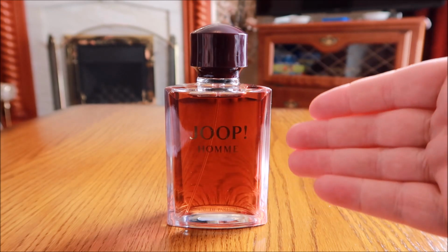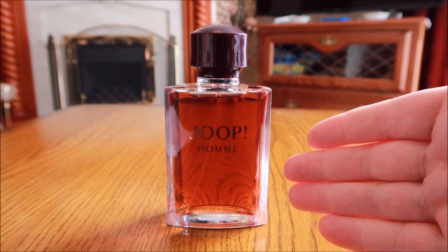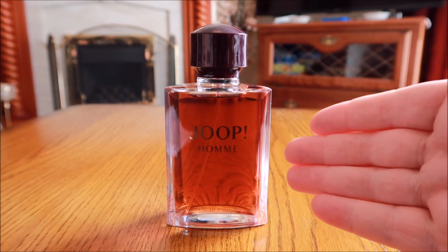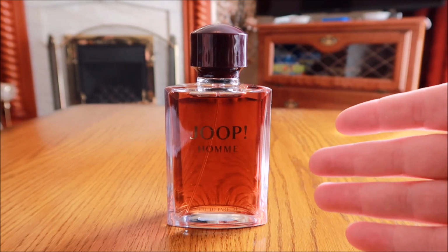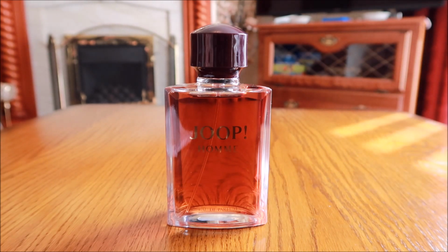So this is like the original nightclubber's dream but for today's taste. And I think that, if that was what they were intending, then they've done a fantastic job, because it really goes down the clubbing route, but for today's taste, with this very sweet tonka bean thing that's going on. So well done on Joop for modernising it for today's tastes.